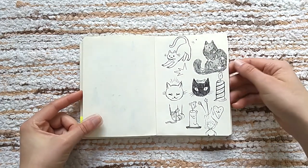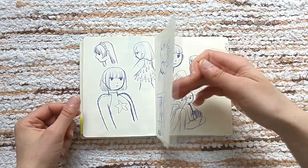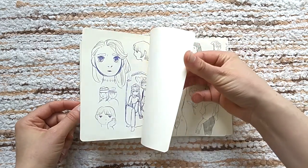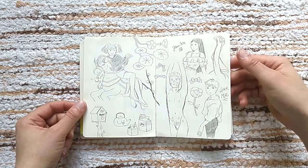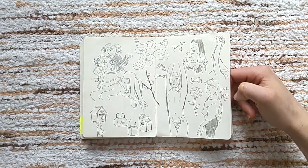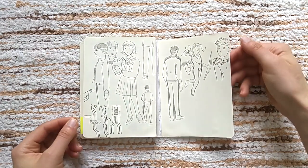More cats and cute things. And some of these are rather sketchy, quickly getting down some ideas that I have. Some more careless and some more careful, you know? And these are actually, because I noticed how many empty pages I still have, I think it was a couple months back that I just sketched out some thoughts that I had. Some random little things.